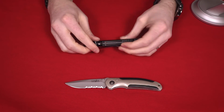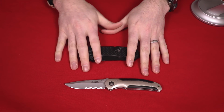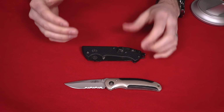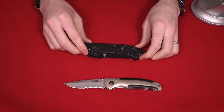Something I want to cover is a knife is a tool. It is meant to be used as a tool. On an average daily basis, you are going to use a knife as your primary box cutter, your primary rope cutter, string cutter, tag cutter, whatever. It's going to be used on a daily basis for stuff like that.